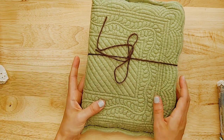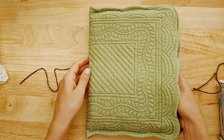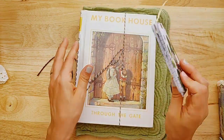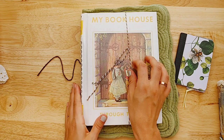There's 2. This is the first one. So this is a placemat cover. Oh, no, it is a bag. So she sewed it together to make a pouch. And then here is a book. And then she usually adds a sweet little composition notebook that's been altered.